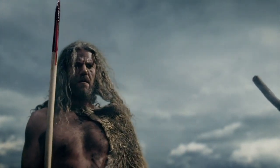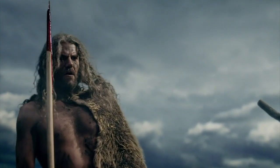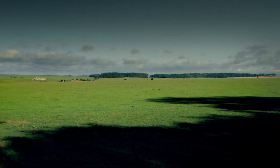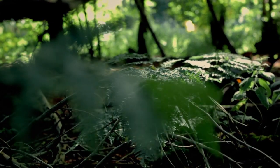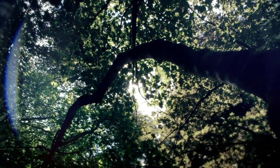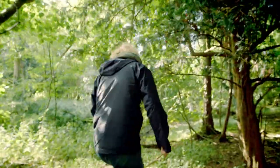So we're starting to consider that in this bowl-like landscape, where you have this arrangement of small hillocks and side valleys, you may well have got a brilliant place to hunt. For David Jakes, the site held qualities that made it more than just a rich hunting ground.